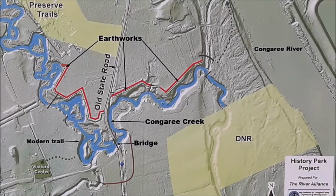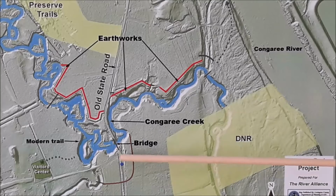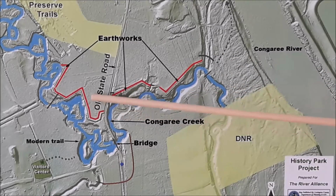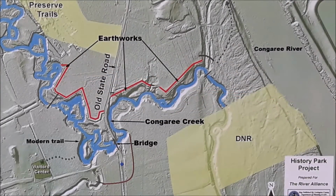To put things in perspective, let's look at this LIDAR map. Right here is State Road, the route by which the Union right wing would have approached. Parallel to these red lines, and if you look very closely, you'll see the shadows of the earthworks. The red lines were put there to show you where the earthworks are. This particular section of earthworks is considered a major section, behind which would have been Confederate artillery. This line represents the temporary breastworks. Notice how it butts up against the flood chute. In this area, there was very heavy fighting.